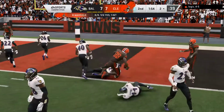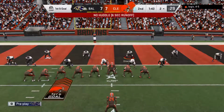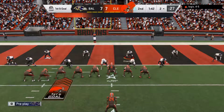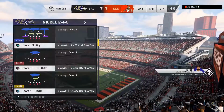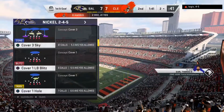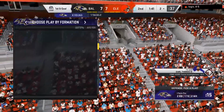Able to find Harris complete. And he'll be taken down at the 2-yard line. They're able to convert on third down, and that sets up a first and goal. Now the Ravens going to use one of their timeouts. And they'll be disappointed to have to burn one there after giving up the first down.